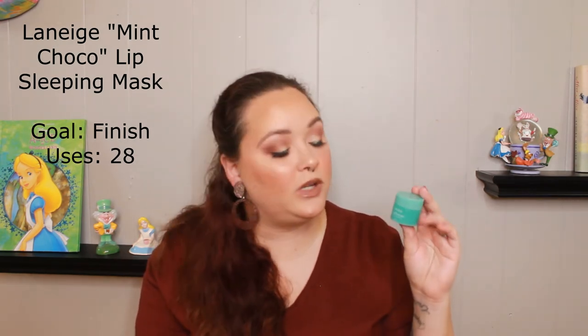Next, I have my Laneige Lip Sleeping Mask in Mint Cocoa. My goal is to finish this. I have used this a total of 28 times with 8 uses this month. I have been reaching for a lip balm versus a lip mask.